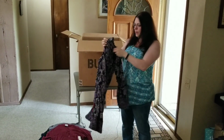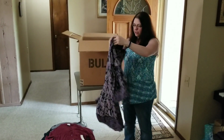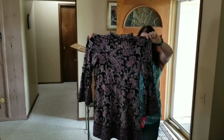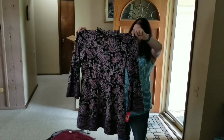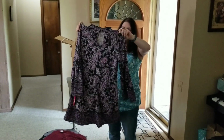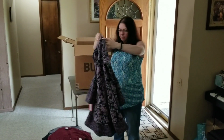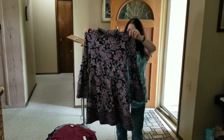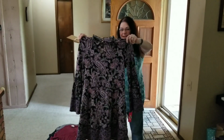It's a cute little dress, it looks like. It's Exhilaration extra large. It's got a high neck on it. Really pretty peasant style with the ruffles on both sleeves. And then it's got a cute little keyhole cut out right at the top of the back. But this is a really pretty purple, a little bit heavier weight, so it's going to hang nice on you with black and some other paisley details.